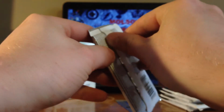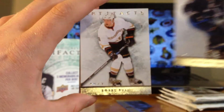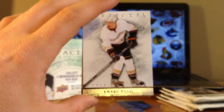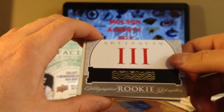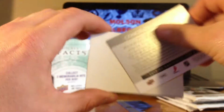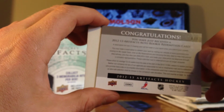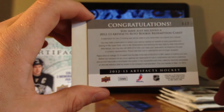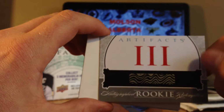This is pack number 5. Okay, start off with the base. Another base. Artifacts 3 Autograph Rookie Redemption. This is a Rookie Redemption card, reserved for 1 trading card to be made in your name. Submit your request. So what we'll do with this, guys, is we'll have a random between all 30 teams, since it doesn't say anything denoting any team. So that's going to be pretty lucky for whoever gets this, guys.